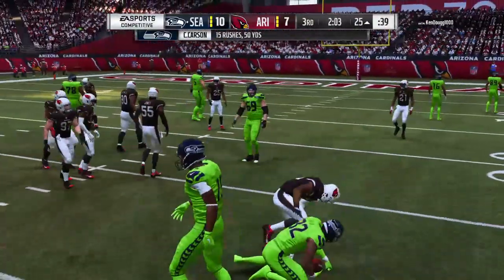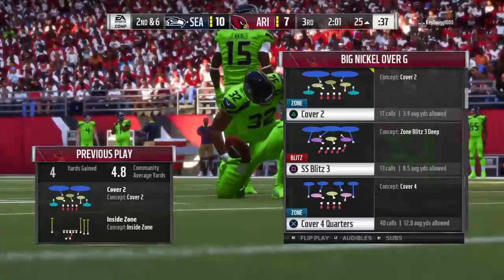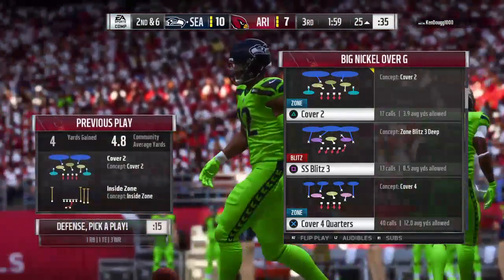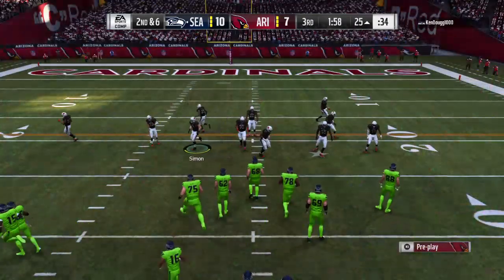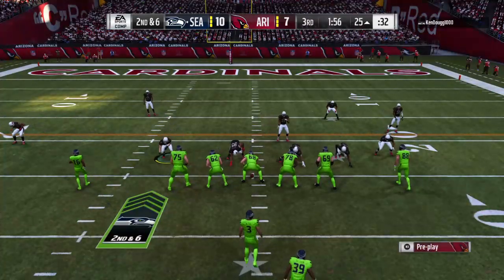And he'll be brought down at about the 25 after a pickup of 4. I call that play a success. A nice inside run sets up a very manageable second down, a very solid gain on that play.